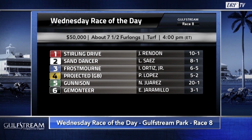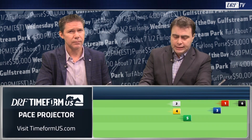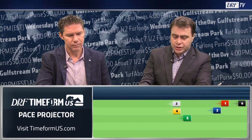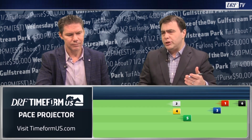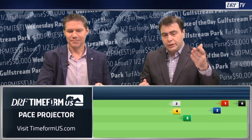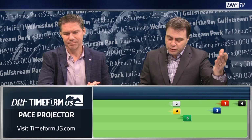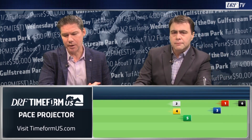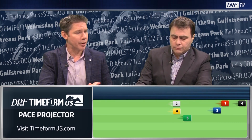Your Timeform US pace projector has a horse off about a 3-month layoff on the front. That's the number 6, Gemontier, who scored at Kentucky Downs last time out. Gemontier, I think, with his speed, should be able to make the lead in this short field. Sterling Drive, the 1, has a little bit of speed. I think the 2, Sandancer, has got to be closer. Yeah, Sandancer hasn't been showing his speed lately, but there was a time in his career where he would use that speed and get good trips in his races. I expect that he's going to be closer to the pace with Sayas.